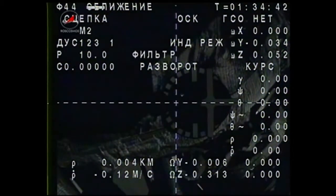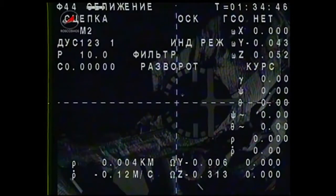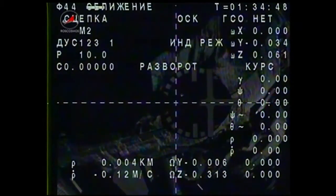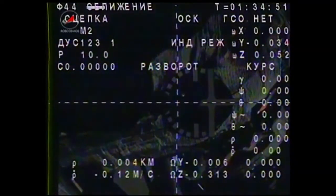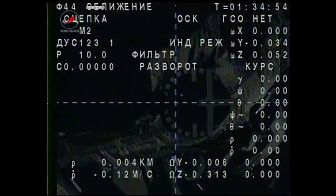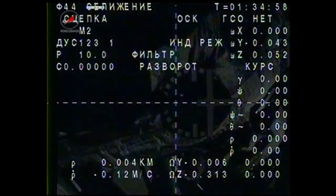The hooks holding the Soyuz craft in place are beginning to drive. Again, it takes about 2 minutes after the command for the physical separation to occur, so we'll stand by over the next 2 minutes. And the Soyuz craft will initially depart at a rate of only about 1/10 of a meter per second.